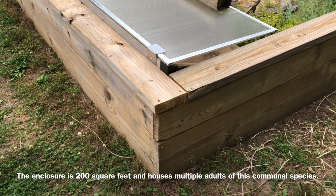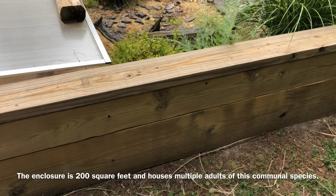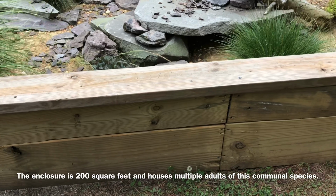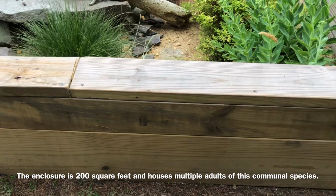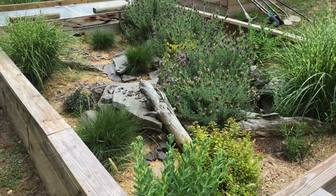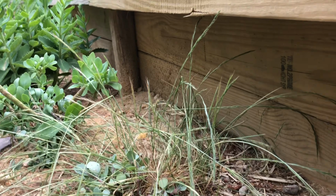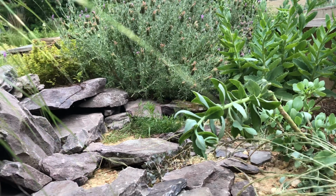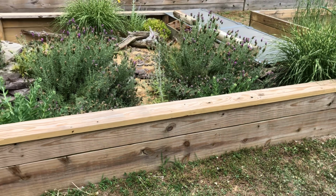The walls of the enclosure are 18 inches high total, and they're made out of 10-inch planks and 6-inch planks, and then a 6-inch lip that's installed along the top, which is 2 inches thick, to help prevent escapes. Pancake tortoises are incredible climbers, and you can see that the lip lays on top of the landscape timbers, which are used as posts that join each plank as you go around.